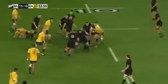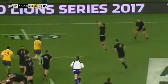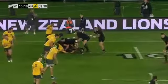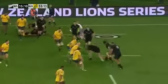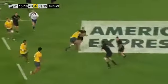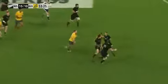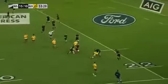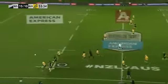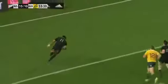Now here's Ben Smith looking to inject himself. Move out. Now Perenara. Awkward pass. Leonard Brown makes a little bit of ground. Mealamu's up and going again, though. Here's Perenara. Cruden sends it on for Mealamu. Knocked on. And now ball turned over. Here come the Wallabies on the charge. Oh, he better get an inside pass there. Now it's been knocked on. Here goes Ben Smith. Chasing after it is Cruden. Here's Savea. Savea gets away.